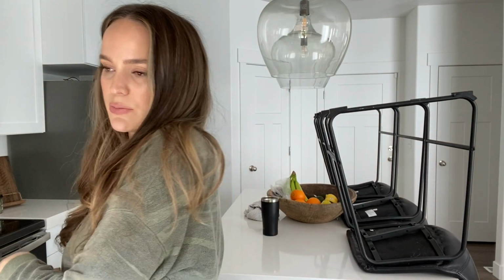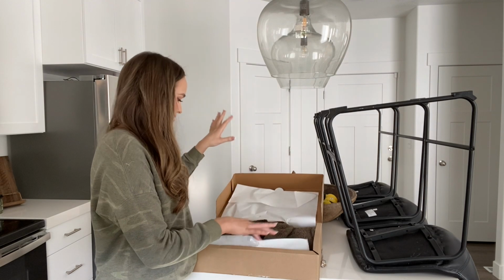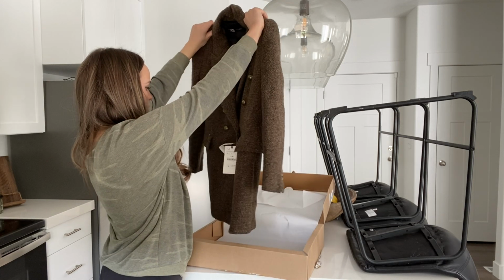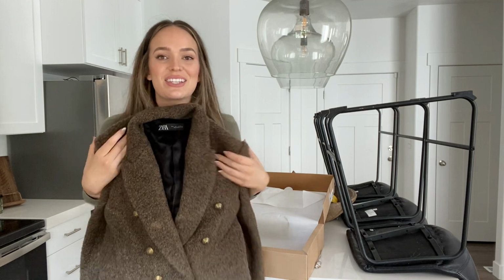But anyways, I picked up this new blazer. Yes. Oh my gosh. You guys, look at this. This is so my style. This is their wool blazer.